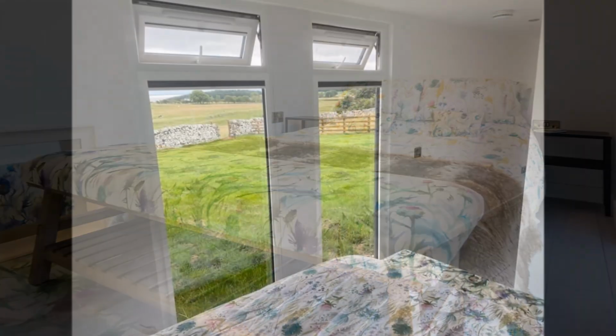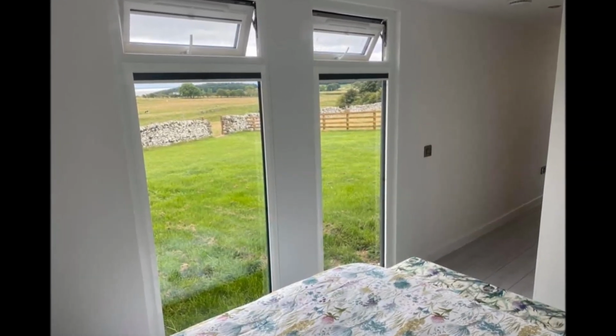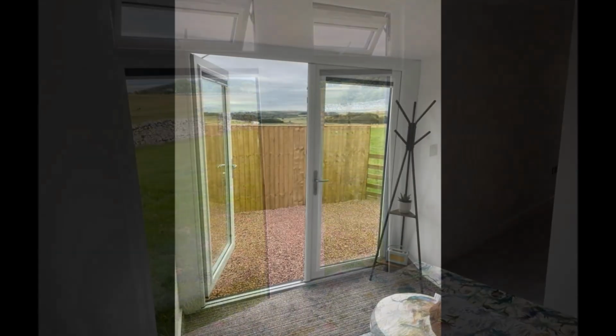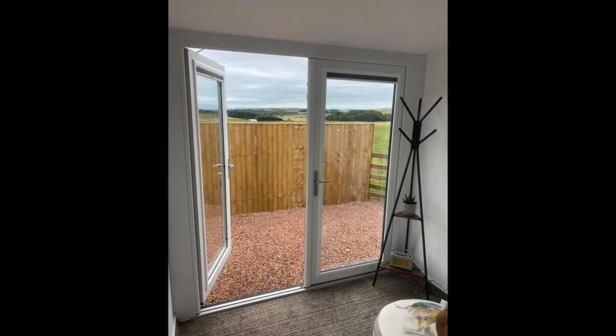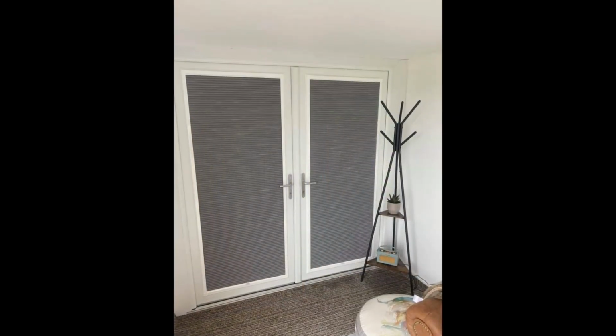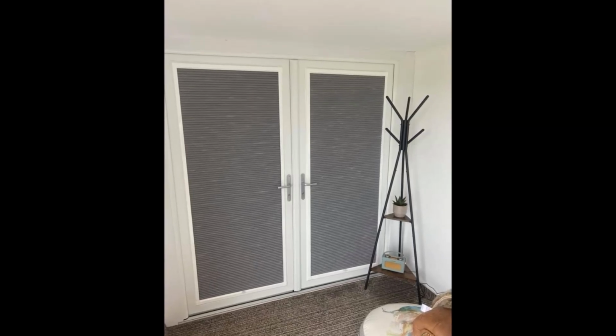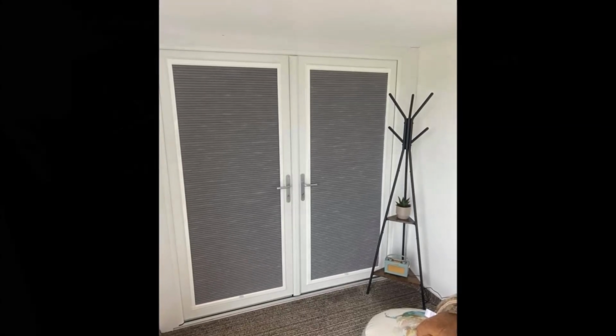The bedroom has floor-to-ceiling glass windows which give the best view of the farmland right from the comfort of the bed. If privacy is desired, each window has built-in blinds which can be drawn out to regulate the amount of light or for privacy when needed.